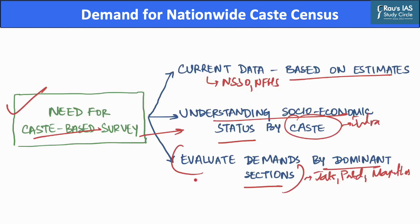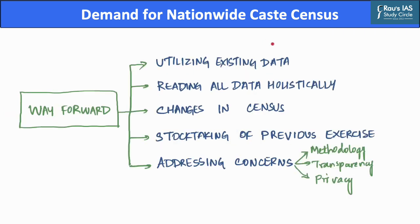Now that we have understood the need for caste-based survey, let us understand a way forward which will further help to utilize existing data to improve the condition of backward classes in the country. The first way forward is to understand the utility of already existing data, and it will eventually help in the conduct of academic exercise which will help map social inequalities and social changes in the Indian society.